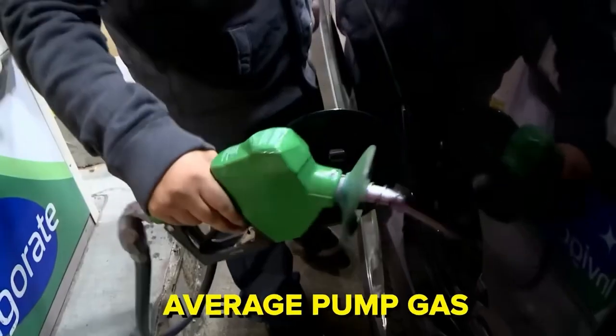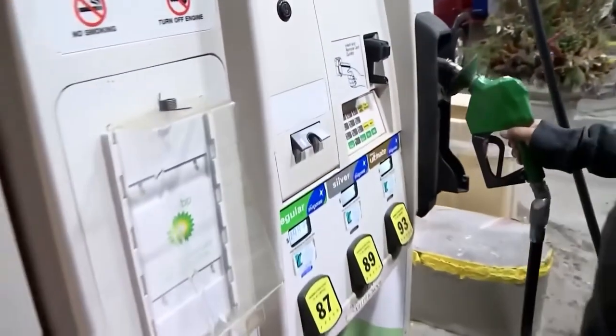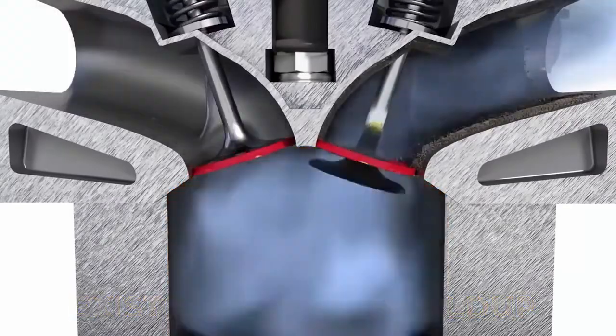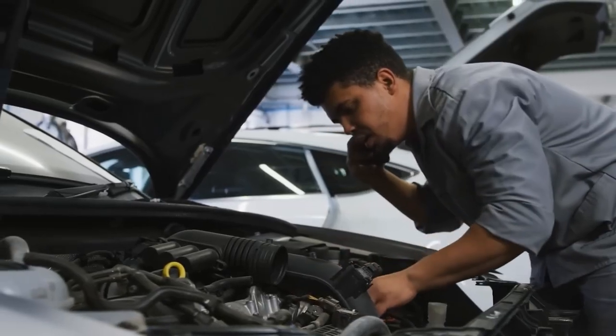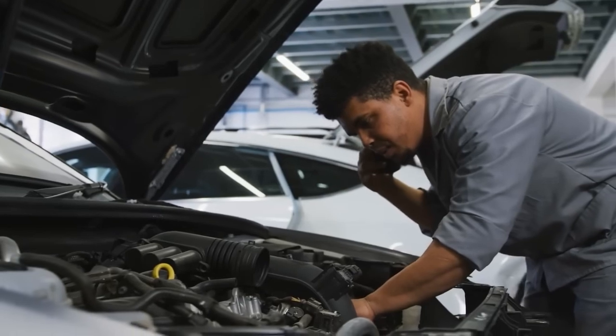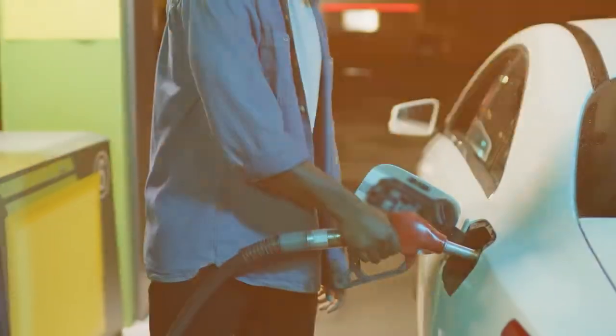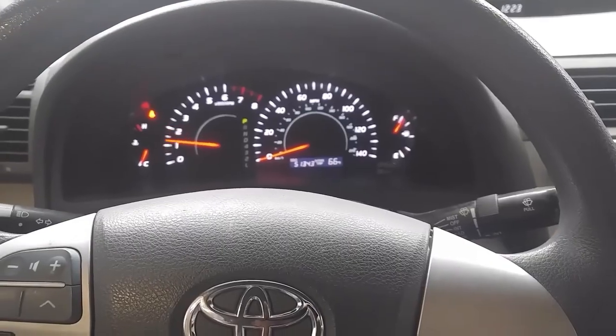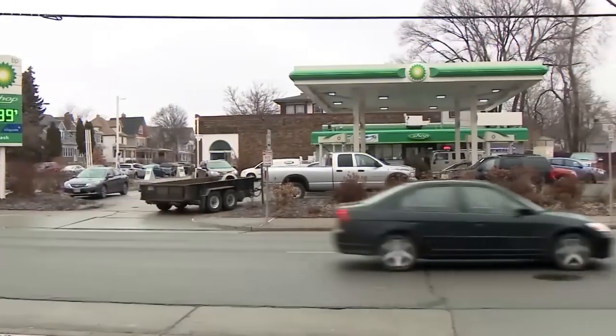Number 1. BP Amoco Ultimate. BP claims its Invigorate formula keeps engines up to 60% cleaner than minimum detergent fuels. While BP isn't officially on the top-tier list, its premium Ultimate blend has proven results in real-world use, restoring throttle response in engines choked by cheap gas. If you're serious about long-term reliability, these are the brands to trust.